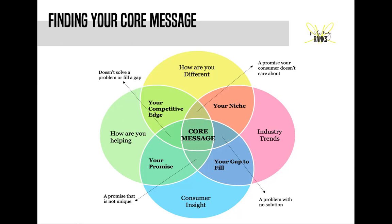Yours would be something very different. Yours could be, I'm offering clarity in messaging around your launch. It can be very specific. It could be broad. I'm here to help with mental health and awareness. So just think about it.